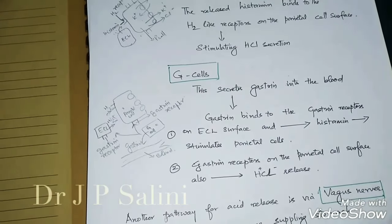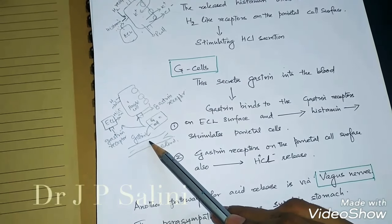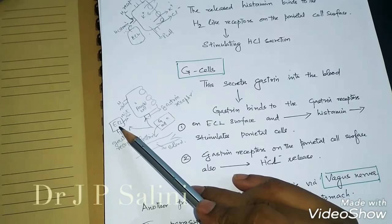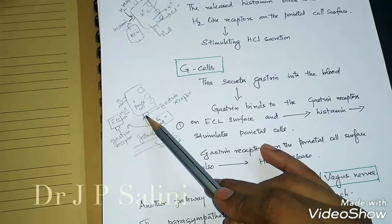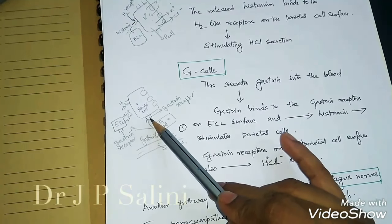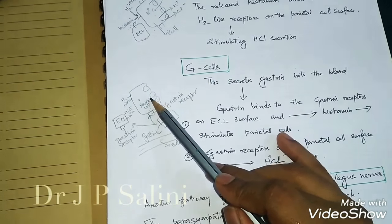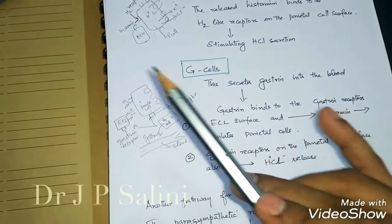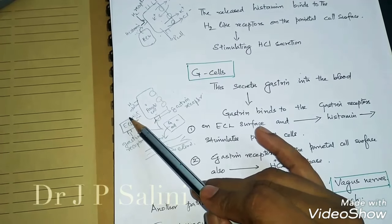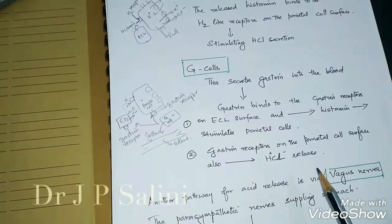Now comes the G cells. The G cells secrete gastrin into the blood. Gastrin then binds itself to the gastrin receptor on the ECL, that is enterochromaffin cells, and also on the gastrin receptor on the parietal cell. These two function differently. The gastrin receptor on the surface of the parietal cell directly stimulates the release of hydrochloric acid inside the lumen. Here on the ECL, it stimulates the secretion of histamine, which will attach itself to the H2 receptor on the parietal cell and thereby secrete the HCl.